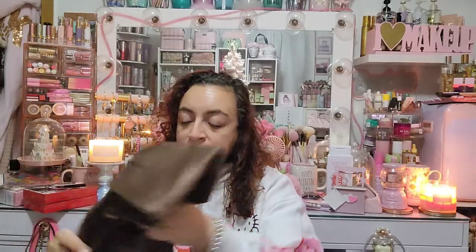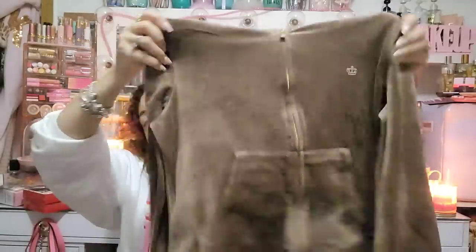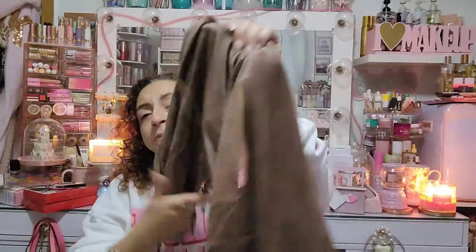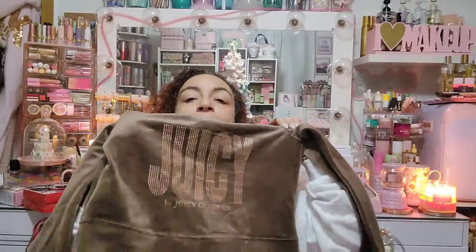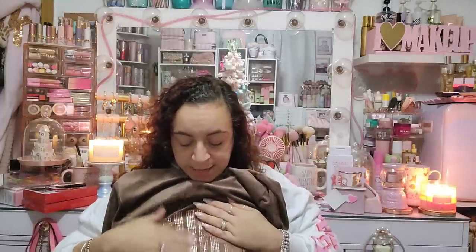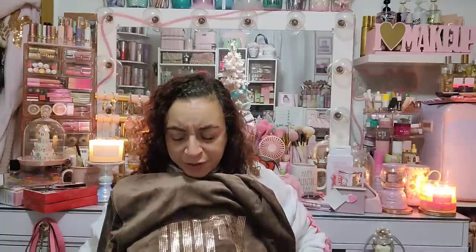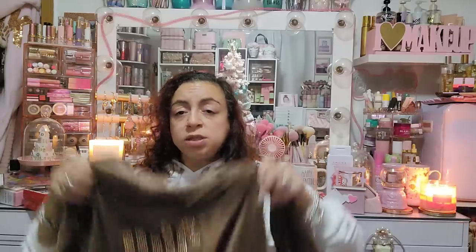And, oh yeah, now I remember because I got an email and they canceled the other part of this. I hate it when you find something and you're so excited and then one part sold out and they cancel it. I got this brown Juicy jacket. Wait till you guys see the back. How cute is that? It's actually printed in there, not on top. And this is like a rose gold color. It says Juicy by Juicy Couture.